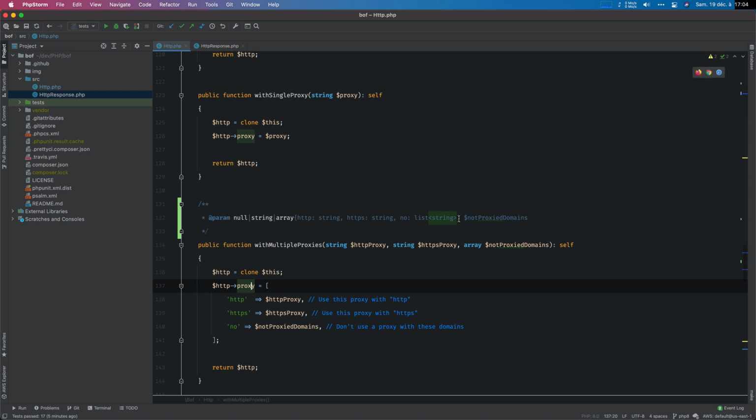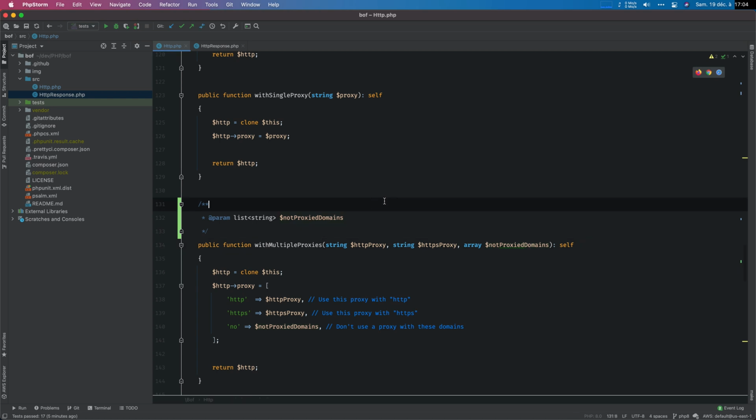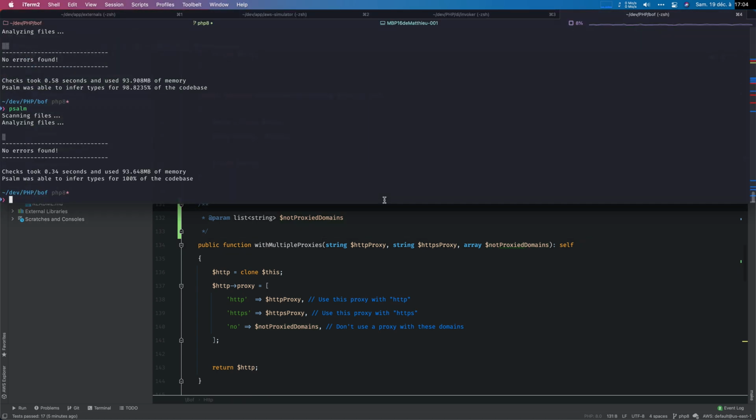Oh, okay, sorry. I'm making a mistake here. That is always an array, so it cannot be null or a string. And actually, sorry, that's the value that goes into no. So it's just a string array, a list of strings. Better. And it's understood by PHP Storm correctly. Awesome! Let's run Psalm.